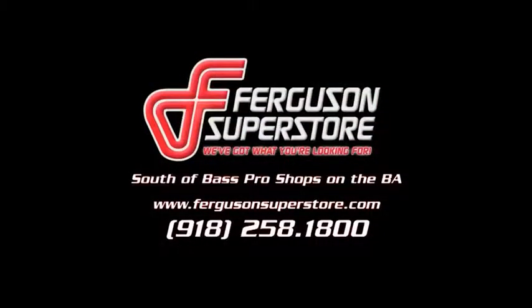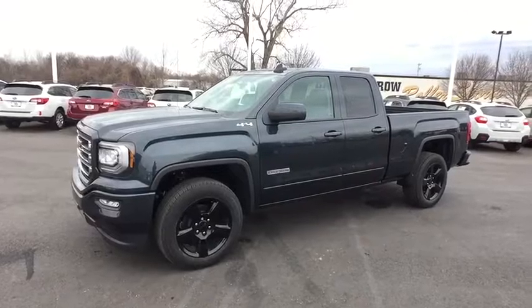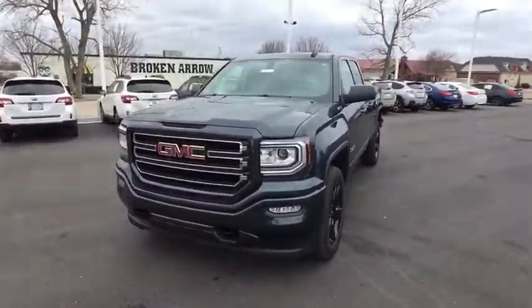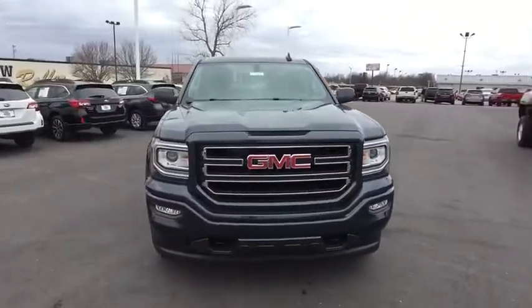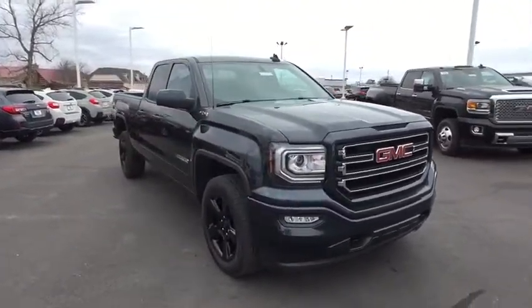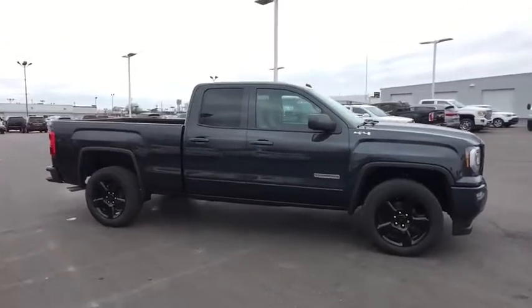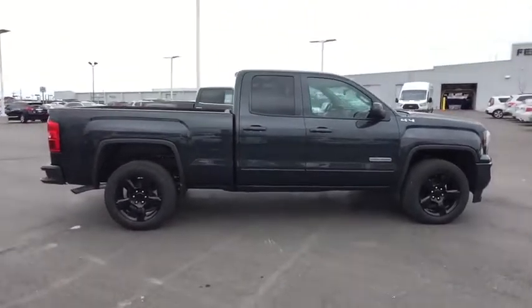Ferguson Superstore. The 2017 GMC Sierra 1500. The Sierra 1500 offers a 5-star frontal and side crash test rating and a combination of mechanics and aerodynamics that give it better conventional V8 fuel economy than any competitor.